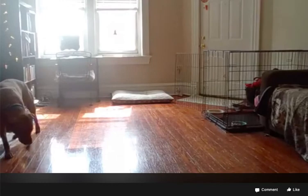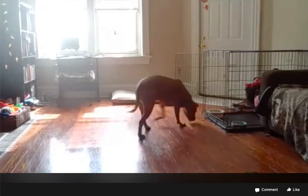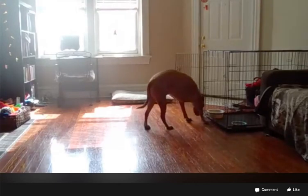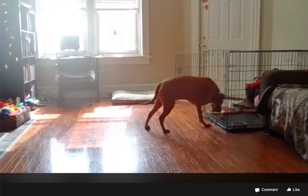And of course, since I've been feeding him high value treats, he's choosing not to eat the crunchy ones anymore. So he's found it, he's just choosing not to eat it. Good boy. Find it.